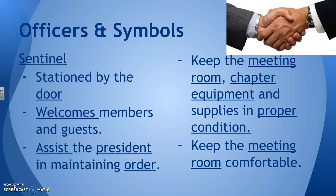Our next officer is the sentinel. They're stationed by the door, and the best way to remember the sentinel is that they are the glorified greeting committee. They welcome members and guests. They assist the president in maintaining order. And they also keep the meeting room, any chapter equipment like our paraphernalia, and any other supplies in proper condition. They make sure that everything is well cared for. And they also keep the meeting room comfortable.